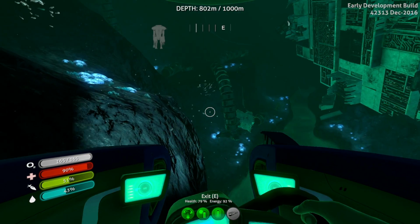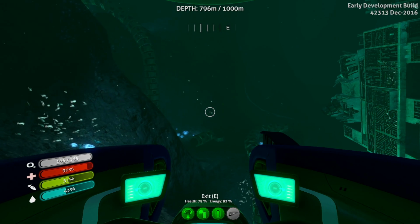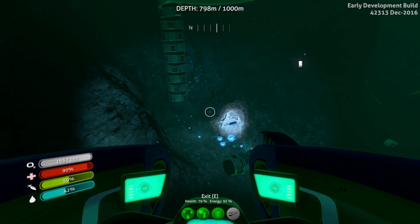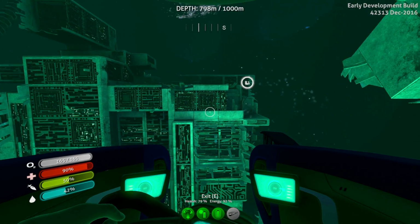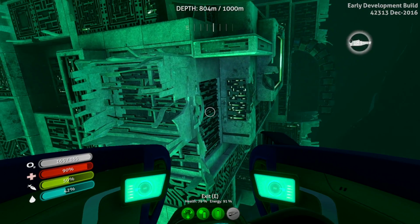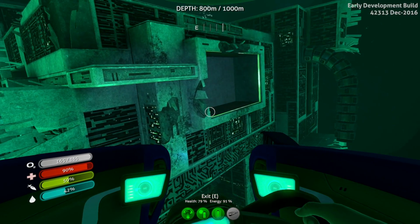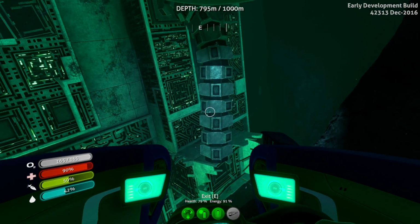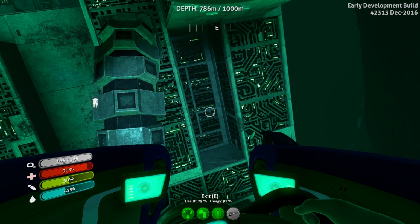Whoa. I think I was close with my prawn. I don't know. It feels like a completely different area than where I... Yeah, I knew you guys would be here. Alright, I'm getting away. Okay. Definitely the same type of structure. Looks very Borg-like. Where? Can I get in here? Is it locked?